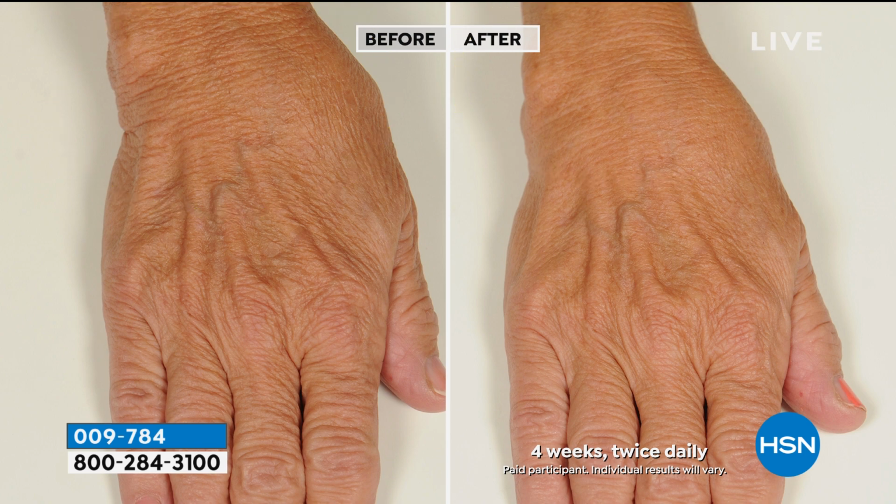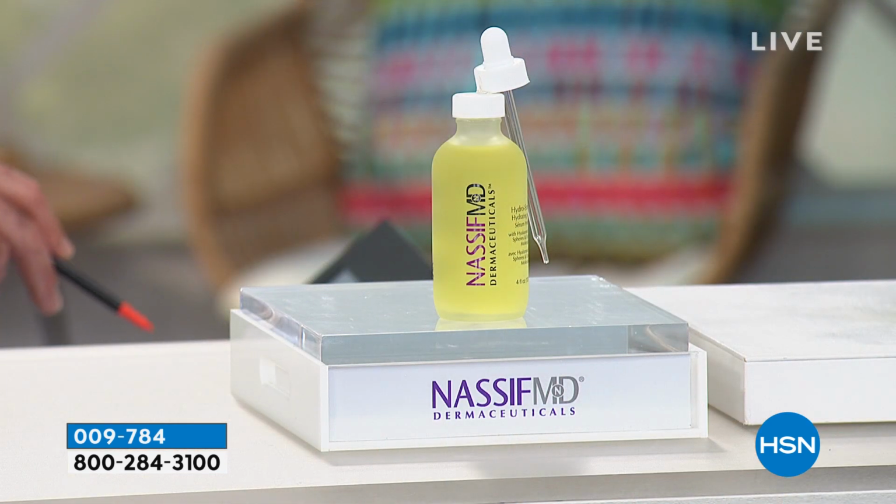Well, now take a look at the next one. But you know what's so interesting? You heard your customer, because they wanted a vat of this. You get a vat for this show.